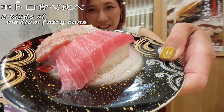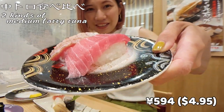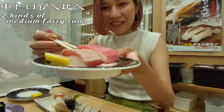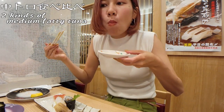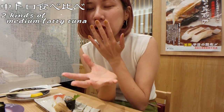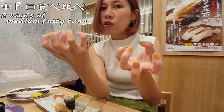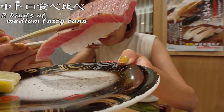Okay, next, medium fatty part of tuna. Tuna is my favorite. The balance is really good. Rich fatty taste and strong tuna taste. And next, hot grilled.